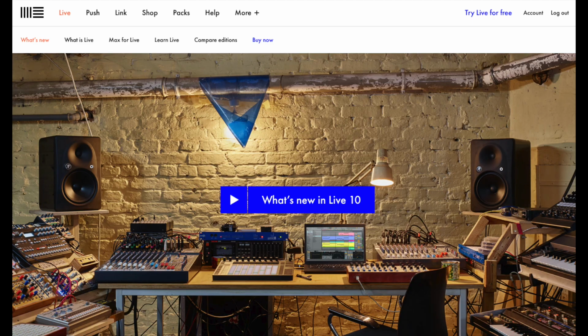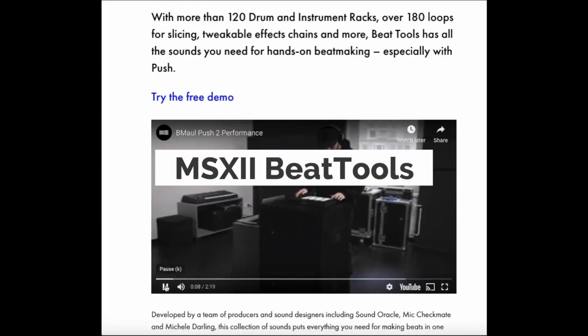Actually, we did a bunch of stuff that's in the stock version of Ableton Live 10, alongside Ableton and a bunch of other really dope sound designers. But then also we did one of the packs that ship with that as well, which is called Beat Tools. Yo, check out this pack.